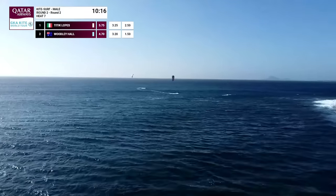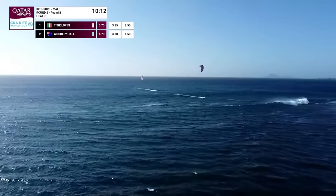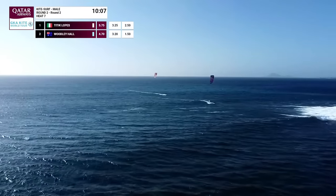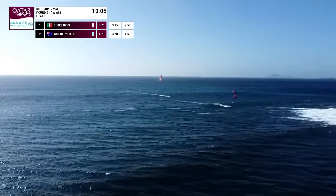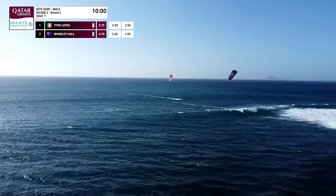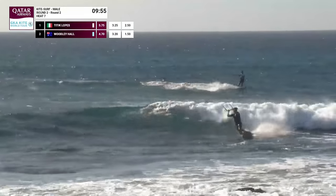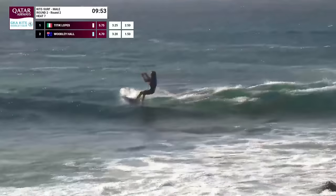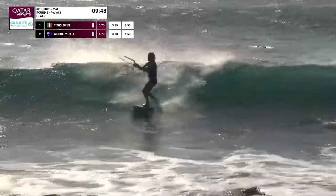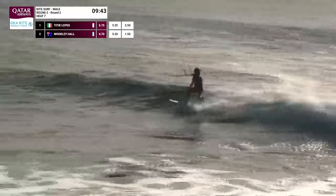Day number one, GK Kitesurf World Cup here in Cape Verde. This is round number two, elimination round on the water. We have out there heat number 7. Titi Lopez, one of the very powerful local boys, is up against Woodley Hall, who has been performing very well so far. And you can see them just starting to drop in. Woodley, yet another inside roller, slightly behind. He has pretty much the same top score as Titi Lopez, but so far is trying to improve that backup score.